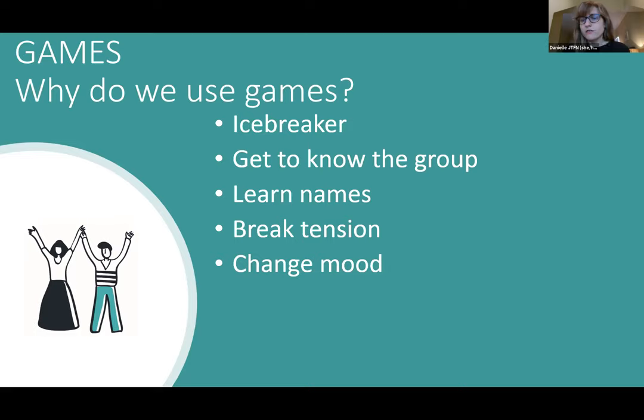So that kind of mood change, if you want to either break attention or you want to take the teams or the participants from one state of mind to another, it can be very useful for that. You can use it as an intro to a topic. You can use a game as a prompt so that the game thematically is linking to what you're going to be doing in that session.